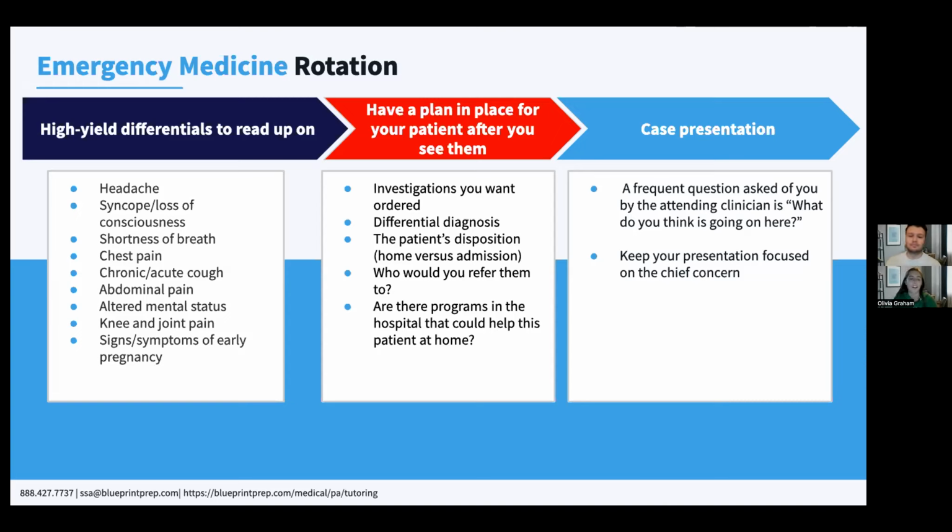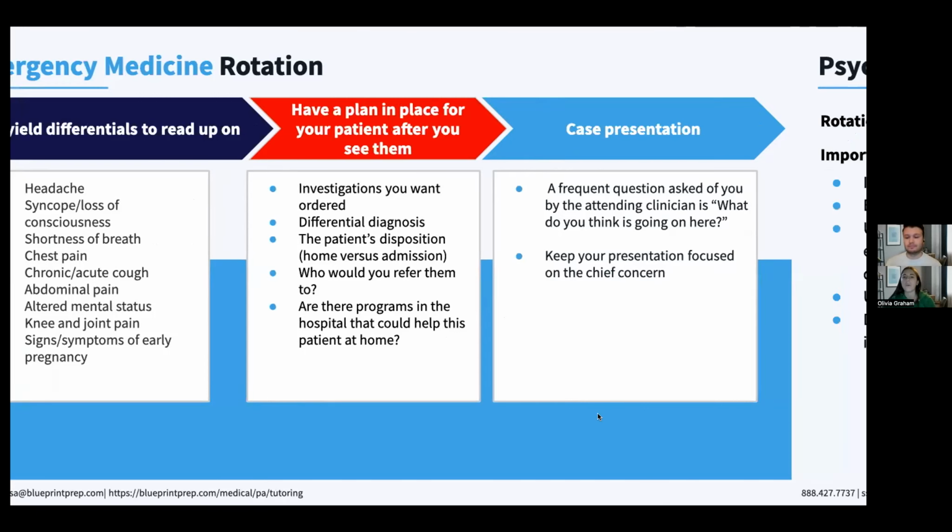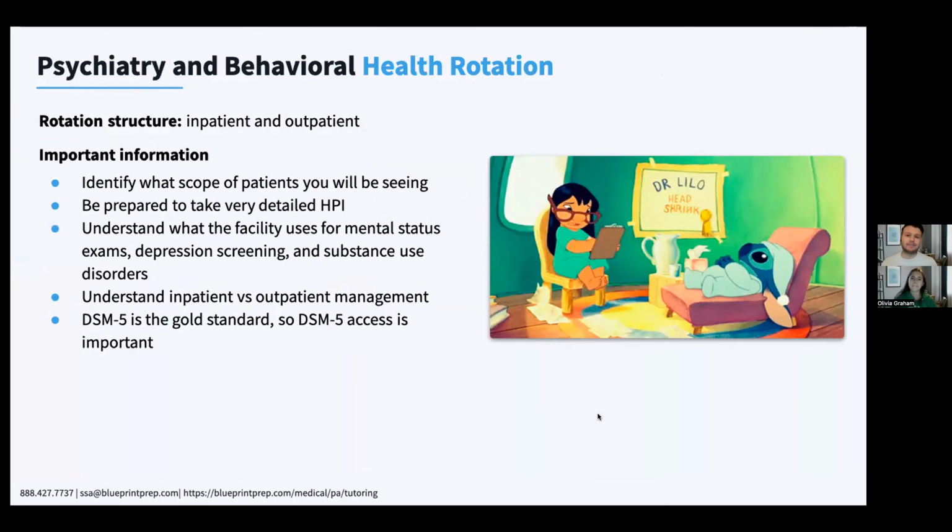They're going to say, that's great. That's what I was thinking. And then you're practicing like you're a clinician, which is the whole goal of clinical rotations. Exactly. 100% agree.